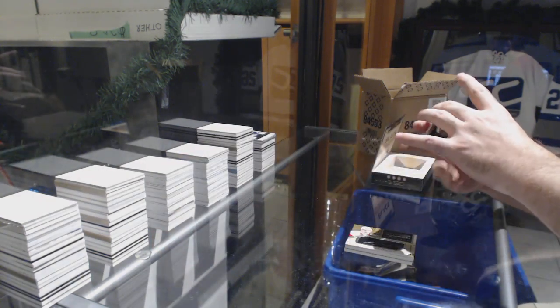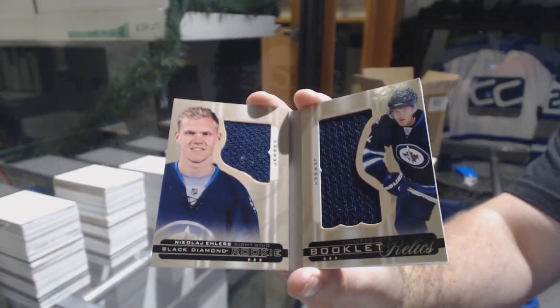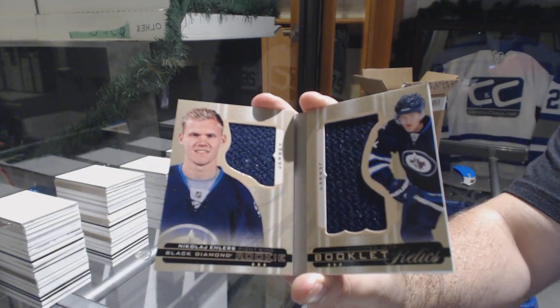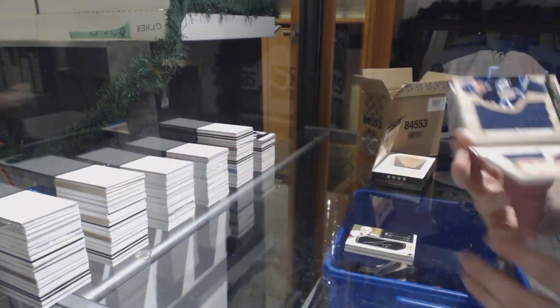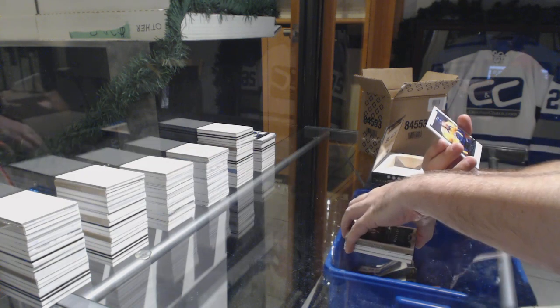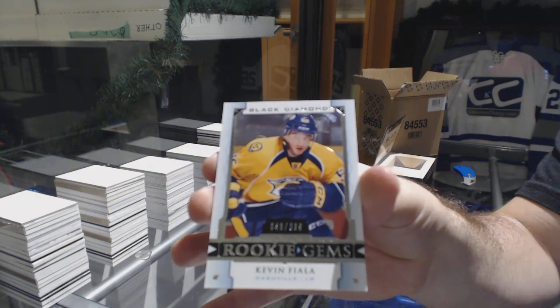For the Winnipeg Jets, a $2.99 Connor Hellebuyck, Nikolai Ehlers dual jersey booklet, and finish off again with a Kevin Fiala, rookie gems.